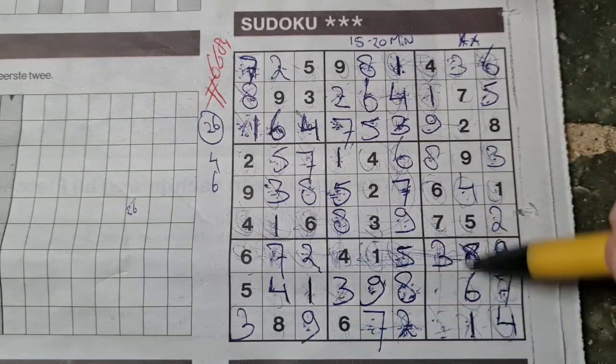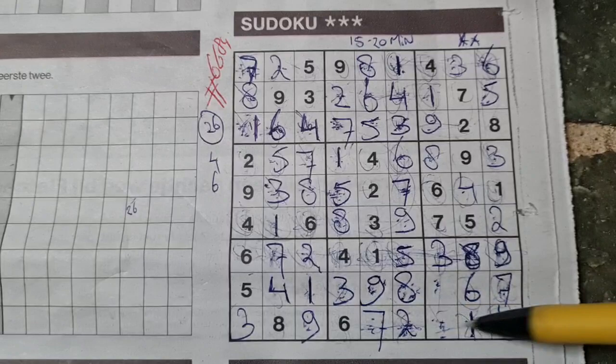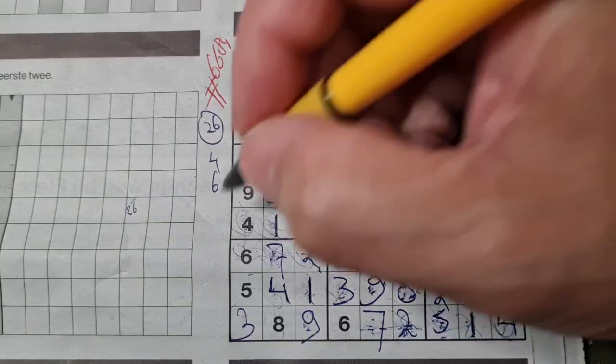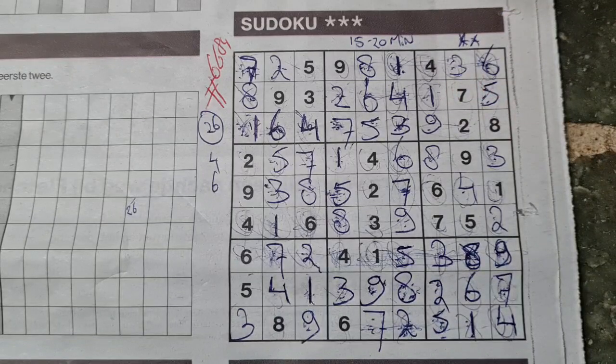Find two numbers in this big square. One number is the 1, the 2 is missing, the 3, the 4, and the 5 is missing. 2 and a 5. We have a 2 in the last row, no 2 there. 2 should be here. 5 goes there. Finished in 15 minutes. Well, told you, need 15 to 20 minutes.